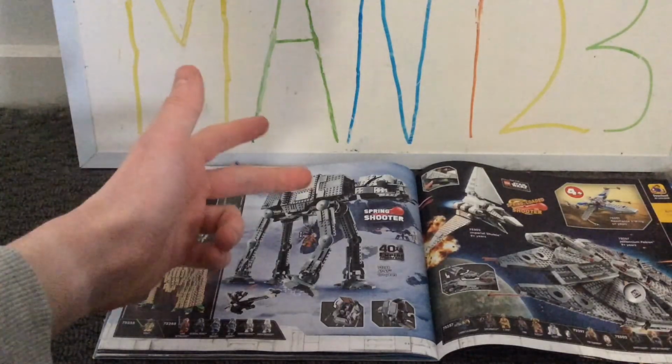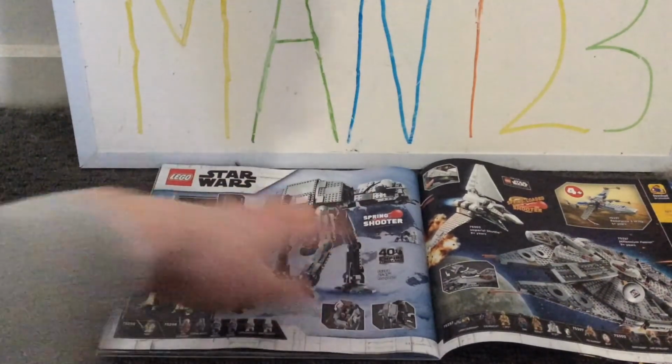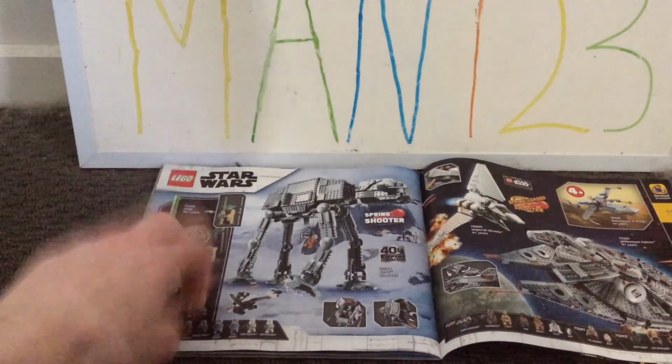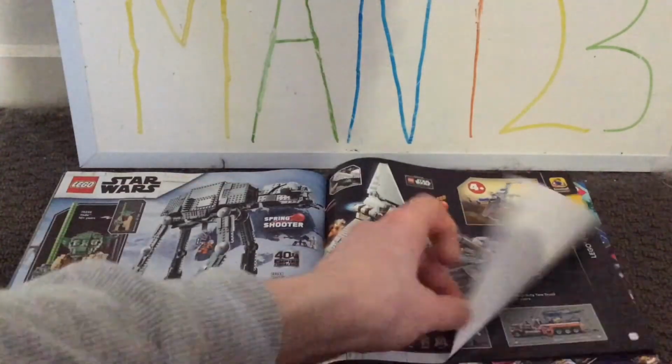And then we have an AT-AT, or the AT-AT. I swear this has been in the catalogue a couple of times, maybe almost 2 years, I'm not 100% sure. Then we have Yoda as well. I think he's been in it a couple of times as well. And then we have the Millennium Falcon 4+ set, and then the Imperial Shuttle.